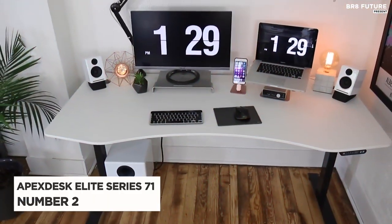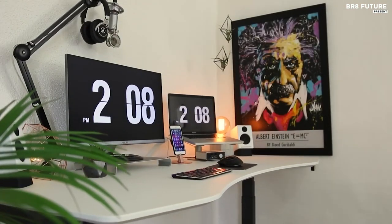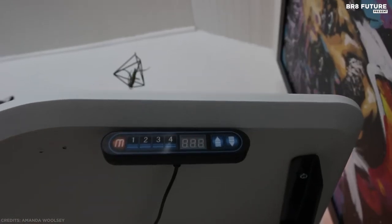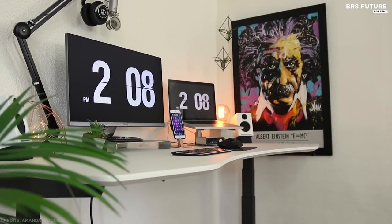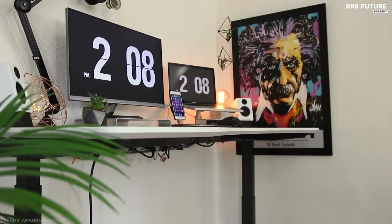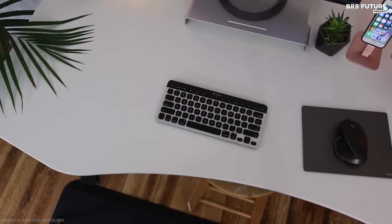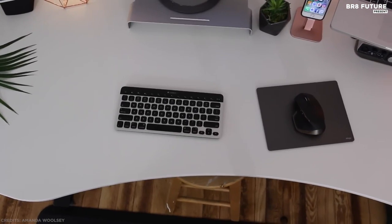Number 2. ApexDesk Elite Series 71. The Apex Elite Series height adjustable desk distinguishes itself in many ways and is a big bang for your hard-earned buck. Stability: the underframe is constructed with a one-piece center beam for added stability. It is more stable than many desks that have a crossbar. Crossbar-free, it allows more legroom and flexibility of adding an exercise bike or treadmill for some users.